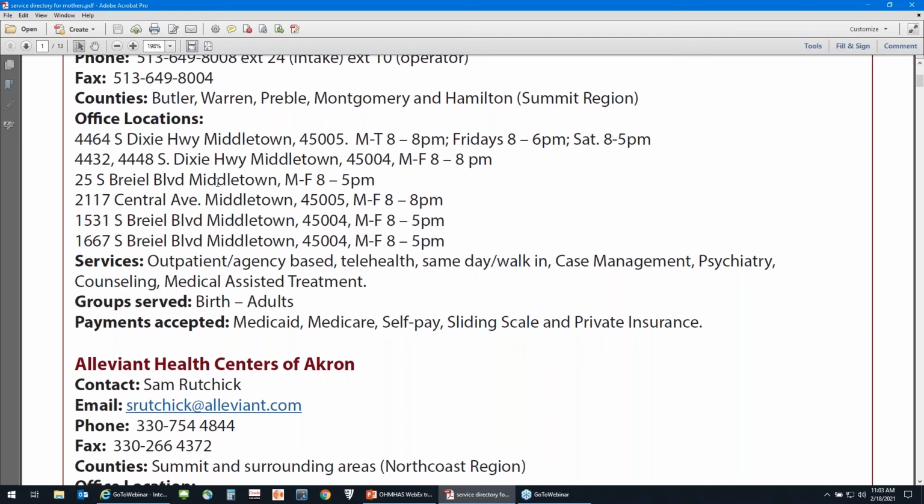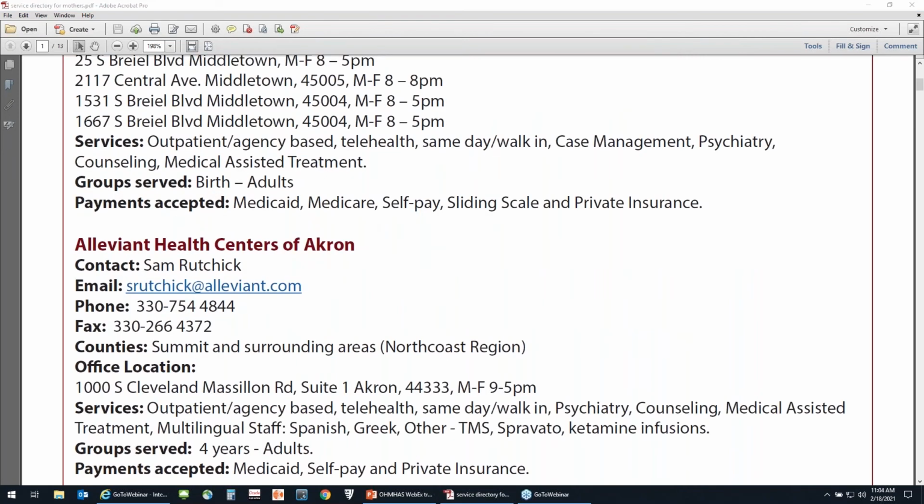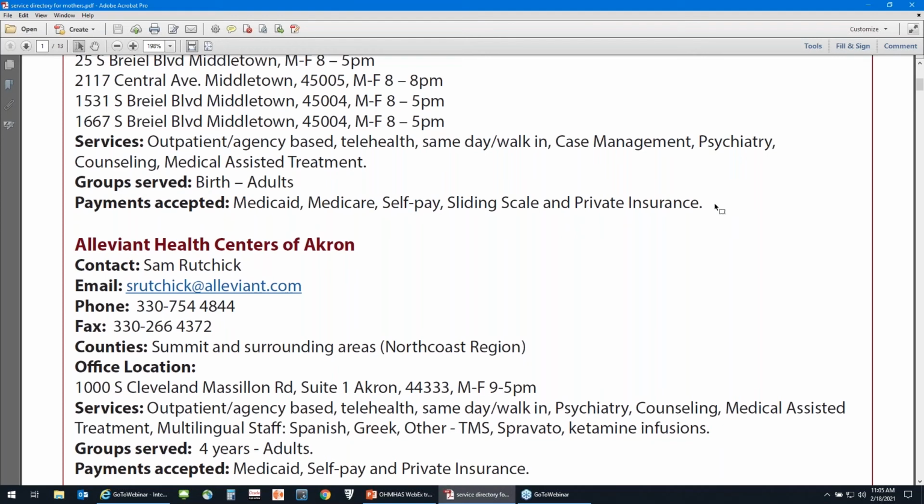Psychiatry, counseling, MAT. We've also included the groups that they've served, birth to adults, or if they don't, we've listed whom they serve. We've included payments accepted: Medicaid, Medicare, self-pay, sliding scale, and private insurance. We were at first going to list all the private insurances at each agency, but it was just too much. And it changes. So we encourage you to call or contact the agency to establish what the private insurance options are.